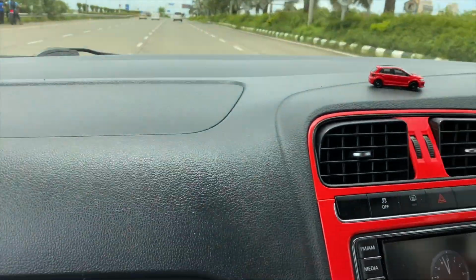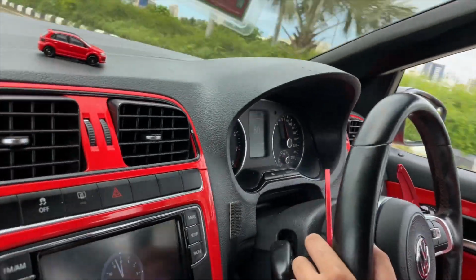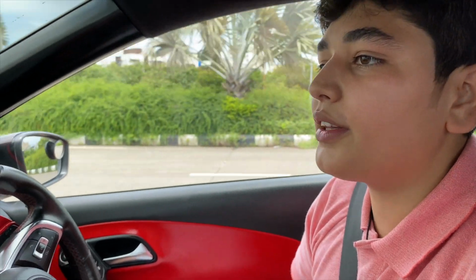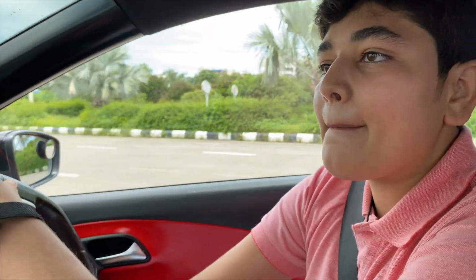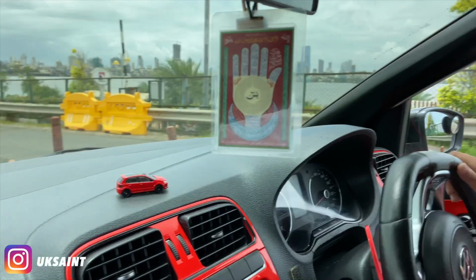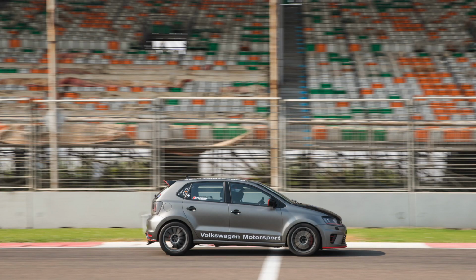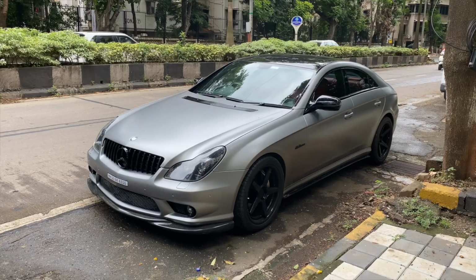Capable with the 1.8. Very nice. Phenomenal. Who did the work? N1 Racing, crafted by Nick Trans in association with N1 Racing Equipments. And inspired by? UK Saint Vikram. You guys must remember that 1.8 four-door from the Speedfest vlog that came to the track with us.